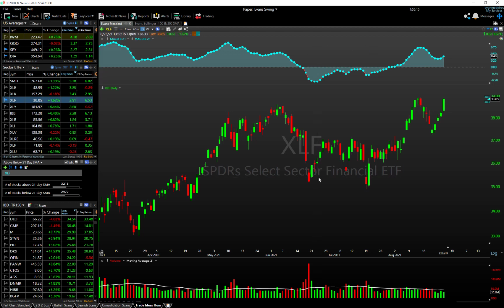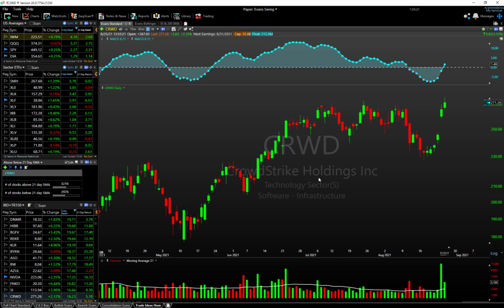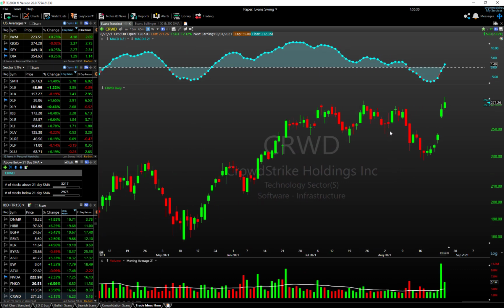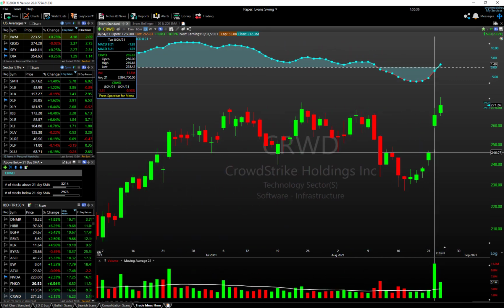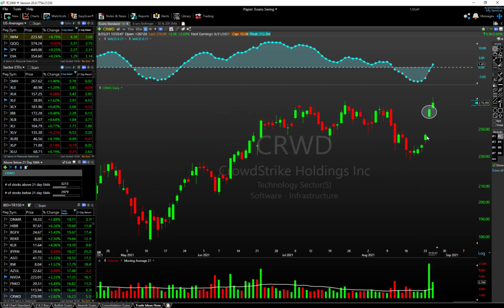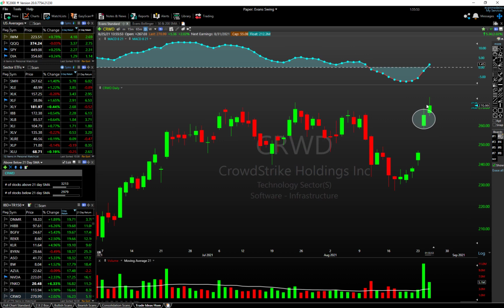So the first here is CRWD. This is Crowdstrike Holdings, and this is hitting our breakout scan or 52-week highs on volume scan and a couple of our momentum scans. So for traders that are perhaps looking at this, yesterday was the big gap up. This was the big day to take notice yesterday when we saw a 3x increase in volume and a gap higher of about 8%. And so that move yesterday got us right back to these prior highs. And now you can see today we are trying to continue and make new all-time highs.